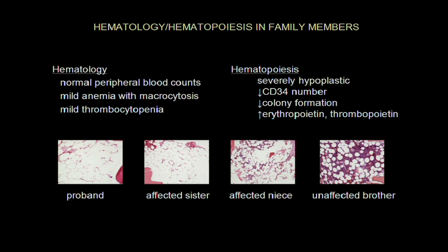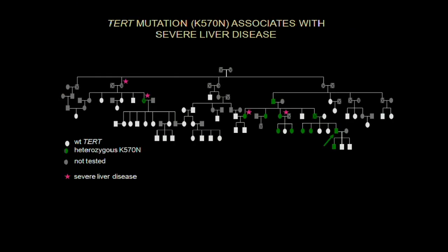This is the problem in families, is that everyone who carries a mutation has a defect in hematopoiesis, even if their blood counts are normal. These are a number of family members from another family showing hypoplastic bone marrows, normal blood counts, but if you look at measures of hematopoiesis, colony formation, CD34 cell number, and so on, they're much decreased and the growth factors are elevated. So we think that patients can maintain normal blood counts for a lifetime, and some other factor, immunologic presumably, is what overlays and causes disease.